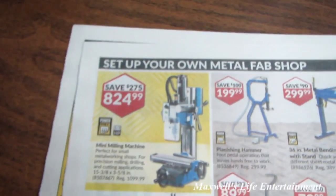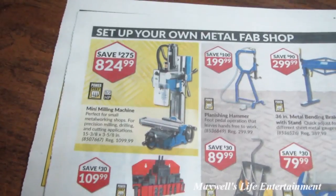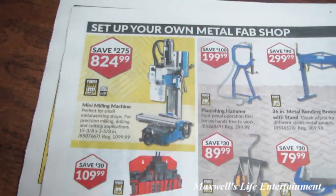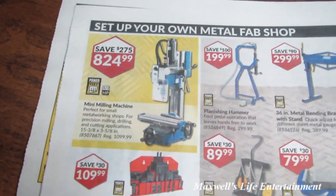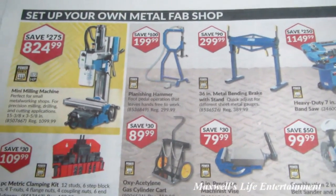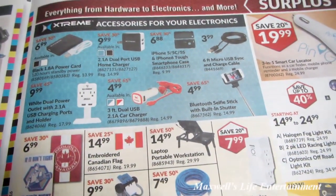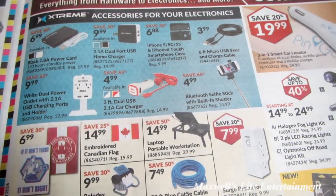Well, everybody has dreams of starting up their own metal fab shop in their garage, whether it's to fix up an old car or, you know, to make other things. Well, the Princess Auto has tools here to, well, get you started out and rolling. Did I ever tell you guys my favorite section of the Princess Auto is the surplus section?